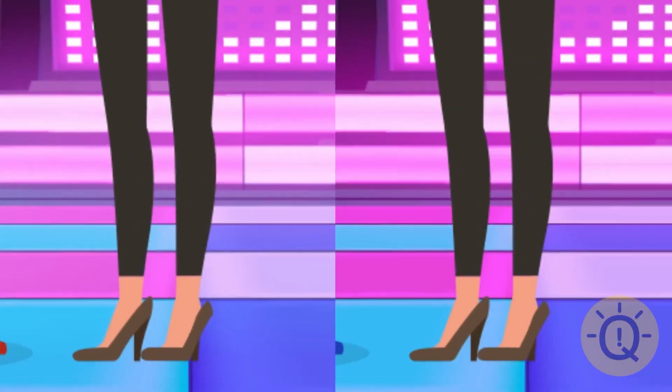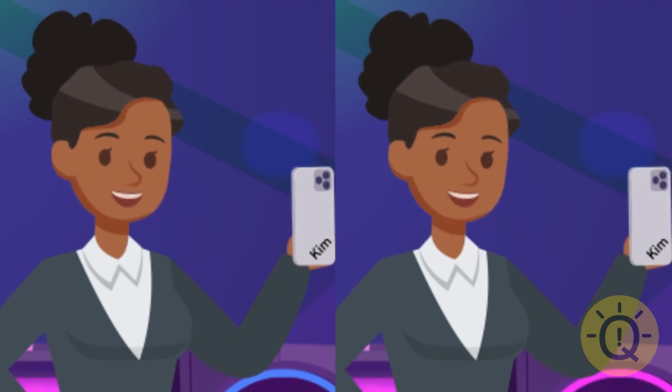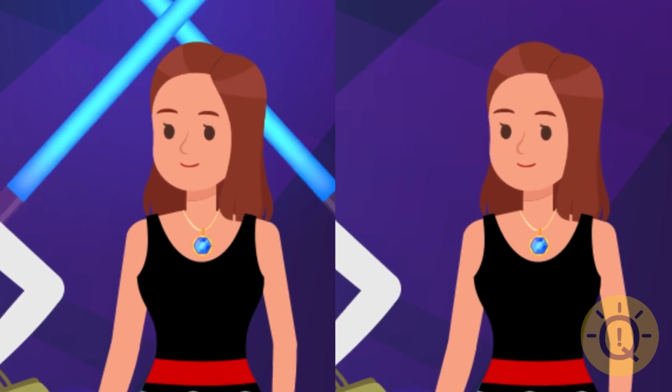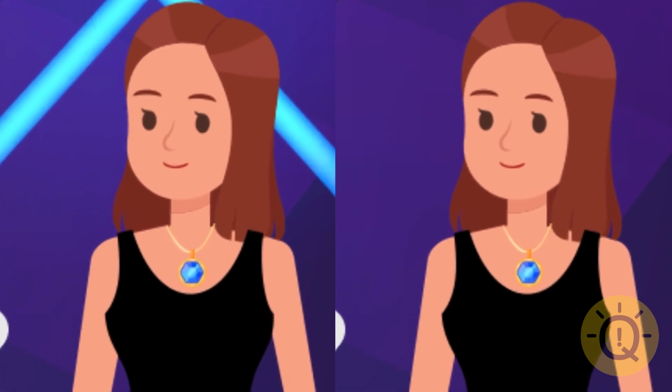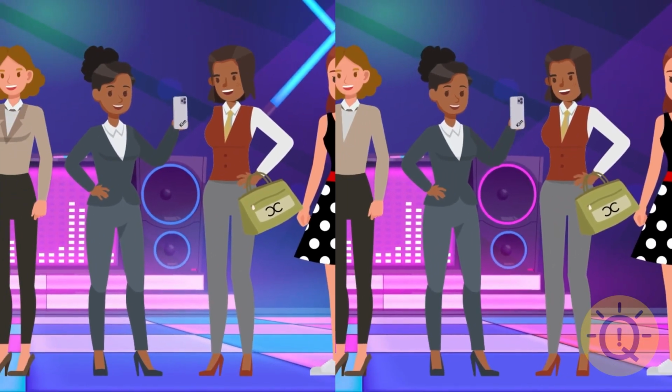Leah is wearing very expensive designer shoes. Bella carries a Chanel bag. Alice is taking selfies with the latest smartphone. And Kim is showing off a sparkling diamond necklace. But in fact, only one of them is wealthy. Can you guess who?